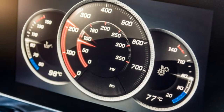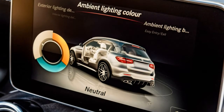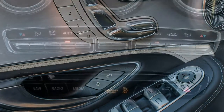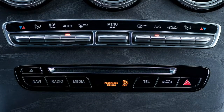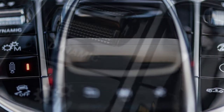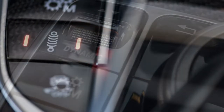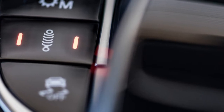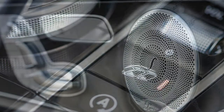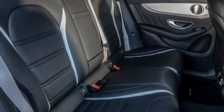GLC63 S buyers get an electronically controlled limited-slip rear differential, while non-S models make do with a standard LSD. Dynamic engine mounts also are standard fare. The one thing that doesn't carry over from the E63 is drift mode. If you can't find a flavor you like among the Comfort, Sport, Sport Plus, and Individual settings, then maybe you'd prefer the Race mode found only in the Coupe, which pegs calibrations at maximum aggression for the engine, transmission, suspension, stability control, and all-wheel drive.